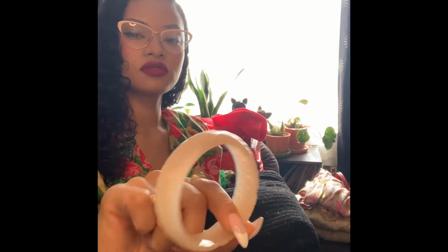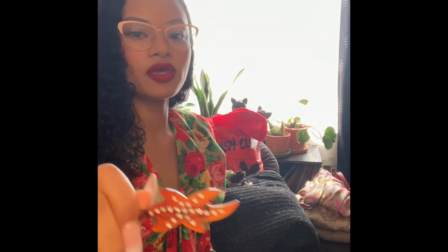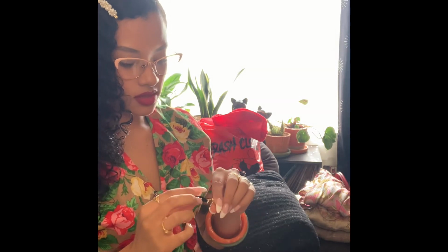Then I got some little tiny pieces here. I got another bangle, a plastic bangle with carvings. I got this pin for my hair, a barrette. Then I got another hair pin, and it's a hand.